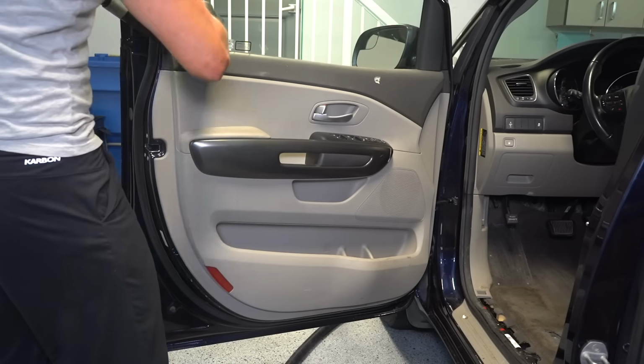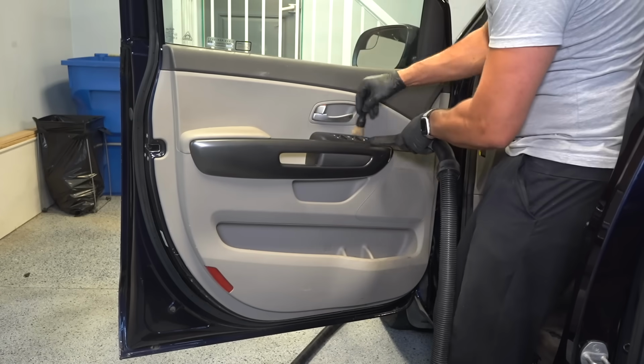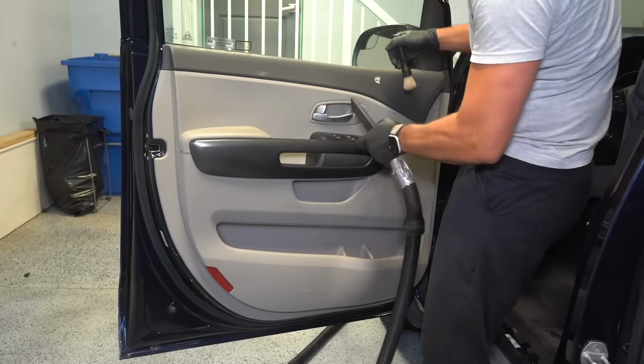Now with the vehicle clean enough to actually sit in, I'll go around all the interior trim with a boar's hair detail brush to get any dirt and debris lifted out of the crevices and straight into the vacuum.